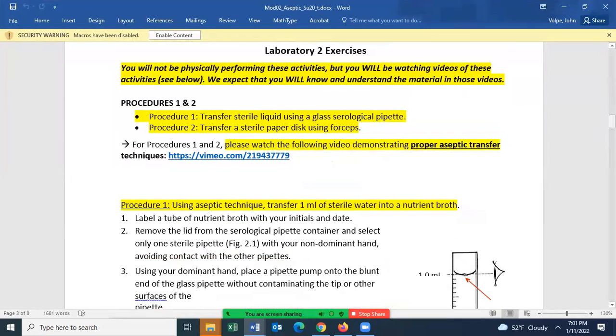All right, lab 2. You're not physically going to be performing these activities, but you will be watching videos on them. And we do expect you to know and understand the material in this lab module and in the videos. In procedure 1 and 2, you're going to be transferring a sterile liquid in procedure 1 using a glass serological pipette. In procedure 2, you're going to be transferring a sterile paper disc using forceps, and both of them are going to go into a test tube. So watch the video demonstrating proper aseptic transfer into a test tube.